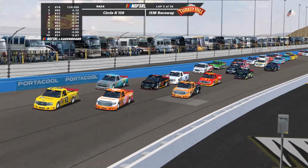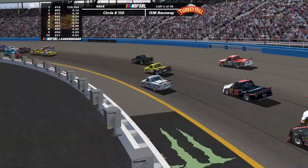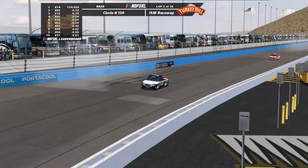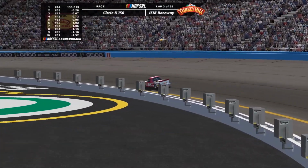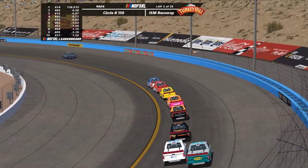Andrew Ross and Alexander Rowe got caught up as well in a melee down the backstretch here at the ISM Raceway. Joshua Rush also caught up in the 66. And Andrew Ross has a bit of damage on the 22 machine as well. Unfortunate for those guys. They're going to fall to the end of the field after that one.